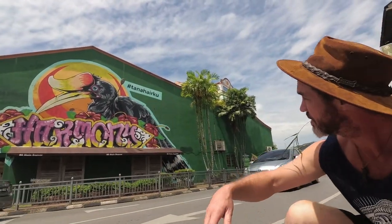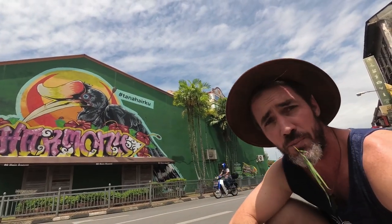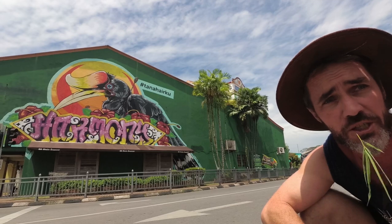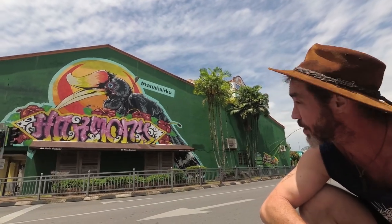Alright, so up here we've got the hornbill, which is the national emblem of Sarawak. Beautiful creature. If you ever get over here, make sure you catch yourself an eyeful of hornbill.